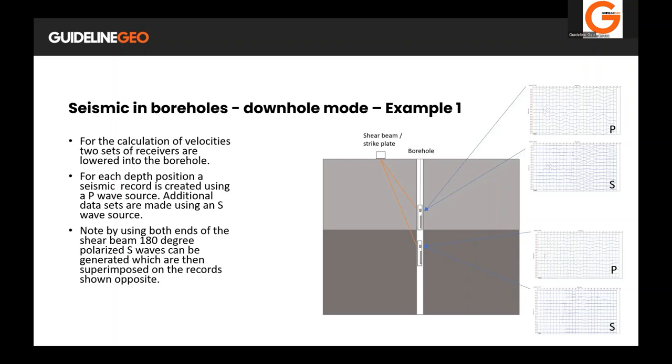The seismic records shown here depict primary and secondary arrivals for two receivers located at 14 and 15 meters depth. In this example, the S wave arrivals are 180 degree polarized, and this can be achieved by using both ends of the shear beam and then superimposing the shot records from each, and this allows for more accurate S wave determination.